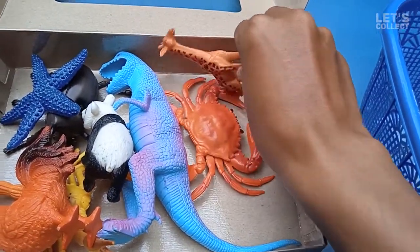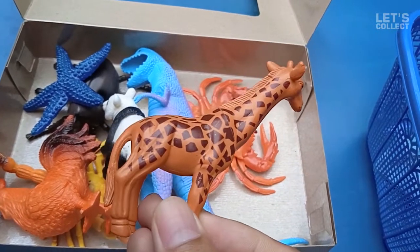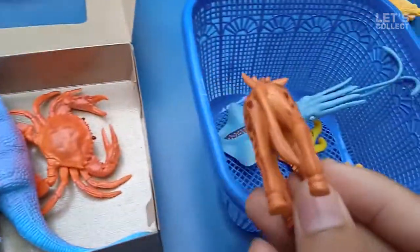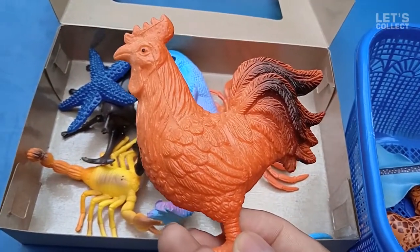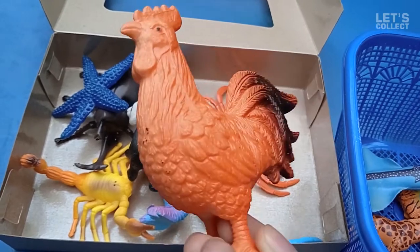Oh! What is this, guys? Whoa! This is giraffe! Wow! Nice giraffe! Let's collect it here. Wow, this is so big. Rooster. Wow, good rooster.